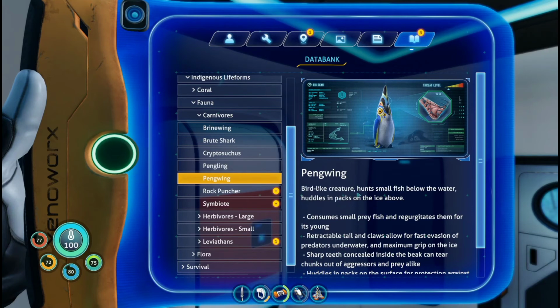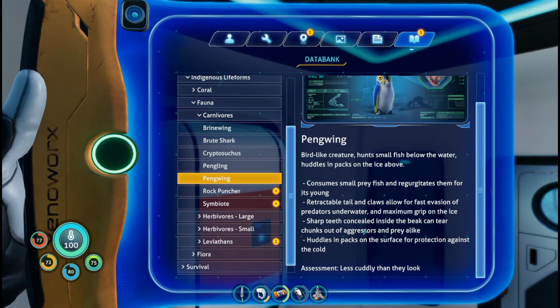Penguins! Bird-like creature that hunts small fish below the water and huddles in packs on the ice above. Consumes small prey fish and regurgitates them for its young. The flexible tail and claws allow fast evasion of predators underwater and maximum grip on the ice. Sharp teeth concealed inside the beak can tear chunks out of aggressors and prey alike. Huddles in packs on the surface for protection against the cold. Less cuddly than they look.